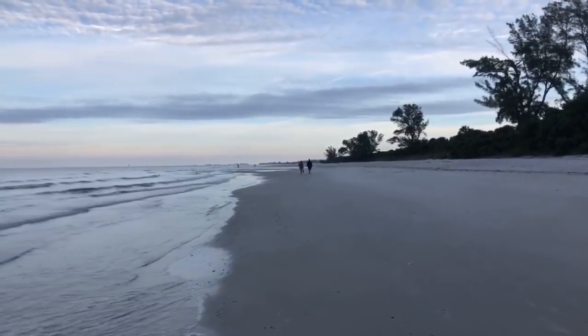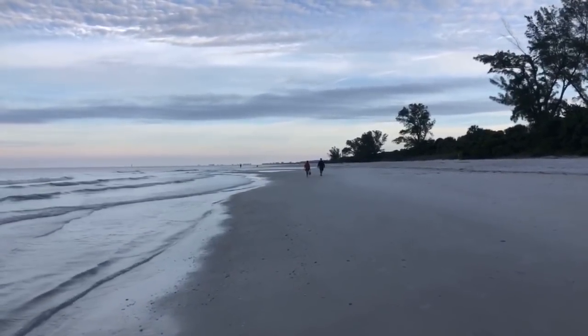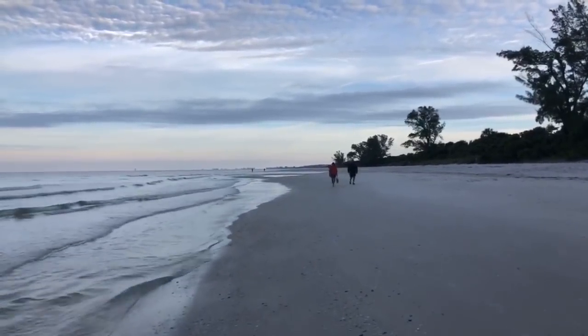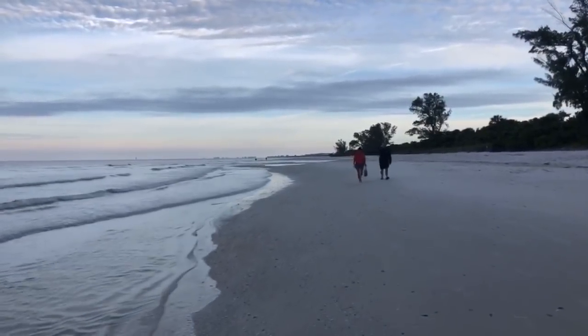It is pretty heavy up to the north of us in Lee County, especially up around Fort Myers Beach. That's where the sand sculpting contest is taking place. That is quite an event too. Wow.